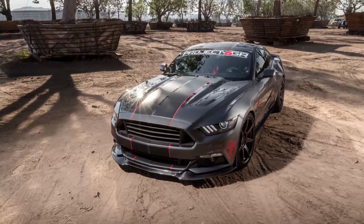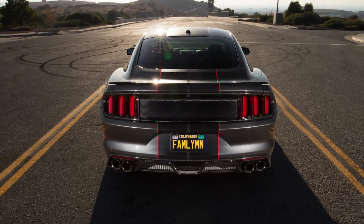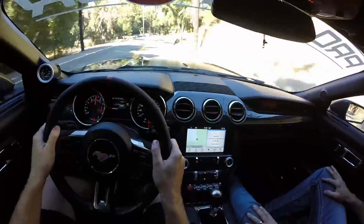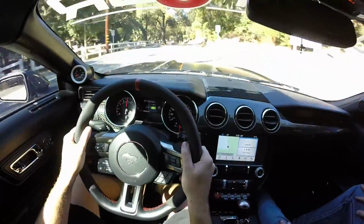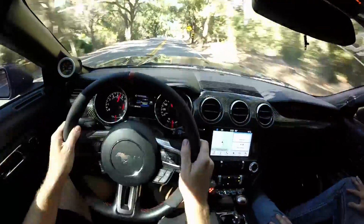I love these stripes on here, which are another Ford GT or Ford Performance part, right? Yeah, so when I got it, it was a blacked out gray GT. No stripe, gloss black wheels on it. Just one thing after another to have it out.